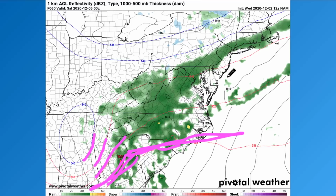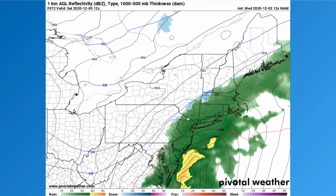You can see well off to the north of the warm front where that 540 line sits, there's enough cold air for some snow up there around Friday night. The issue is that so far north of that warm front low pressure system, there's going to be moisture problems early on. So I don't think you're going to see a whole lot of snow with that type of look. Don't think that's going to change a whole lot.